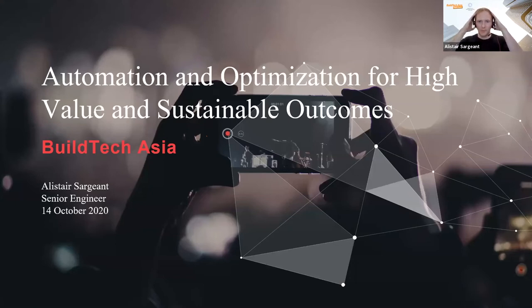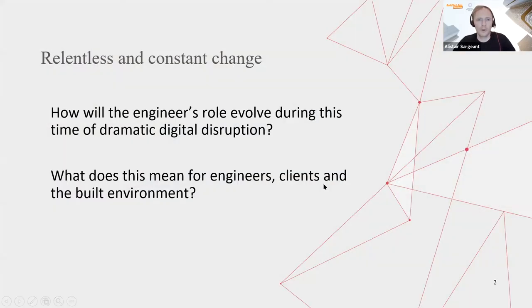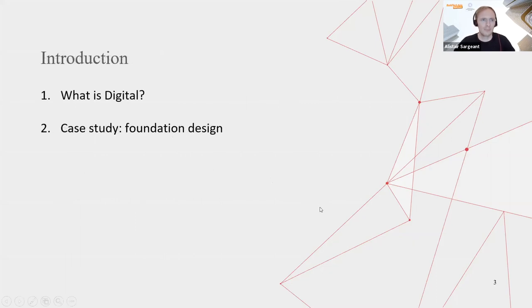Okay, let's start out with my presentation. I'm going to present on automation and optimization for high value and sustainable outcomes. First of all, I want to pose two questions. How will the engineer's role evolve during this time of dramatic digital disruption? And what does this mean for engineers, clients, and the built environment? I'm sure you're all aware of the relentless pace of change at the moment, and that's only been made worse by COVID-19 and before everyone else started using Zoom and Teams for their meetings.